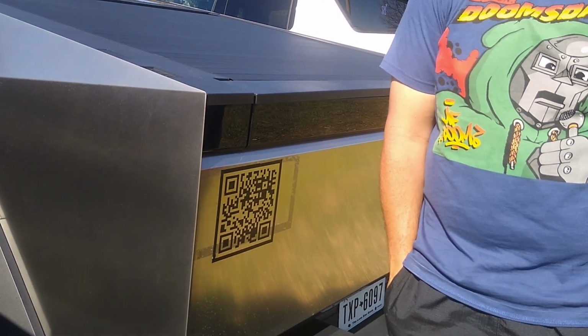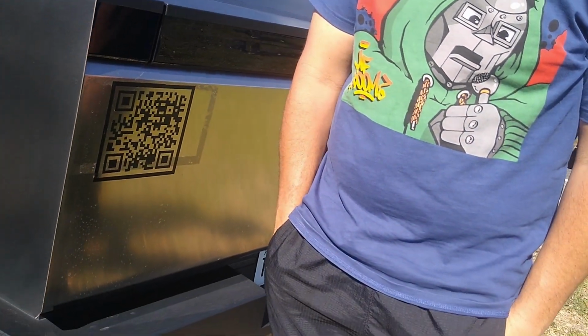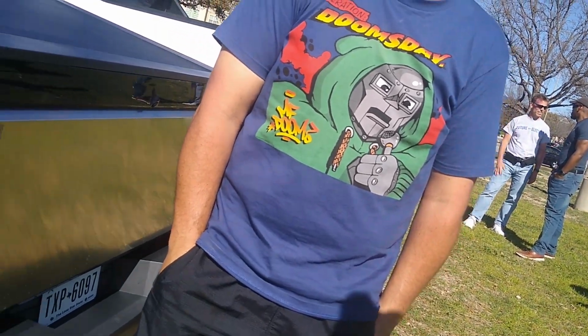Fantastic. So since your wife was the one that pulled the strings, does she get to drive it more, or do you drive it more? You know, she works a lot, so I take advantage of my driving, but she can drive it whenever she wants. It's a family vehicle. Fairly shared. I love it. Awesome.